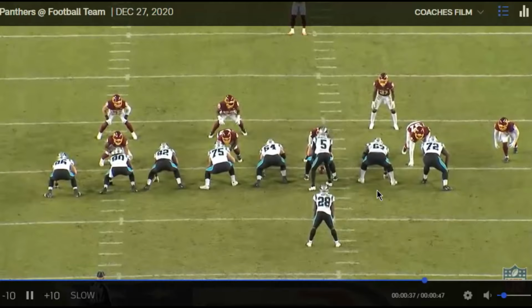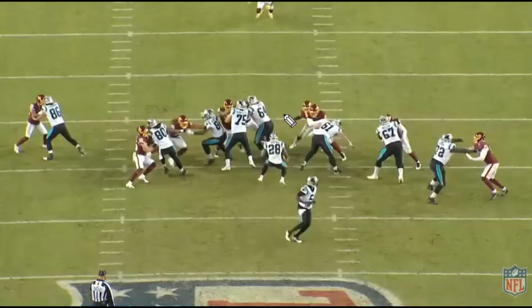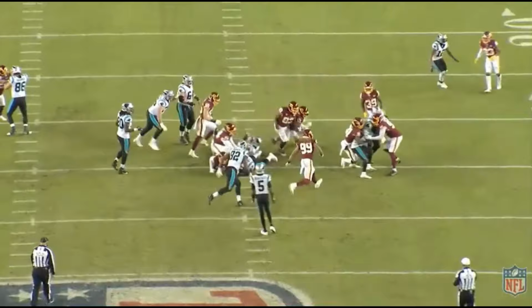I think lots of times what you'd see is a guy come in and he gets caught up right there in that first gap, right? Gets caught up in here, and then next thing you know, the running back is headed somewhere else. Patience, vision, really good support, just really good stuff there by Kamren Curl.